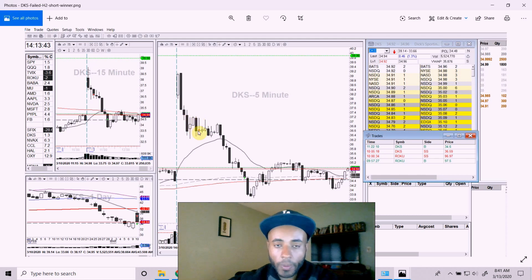I thought it could realistically get to this dash line right here, which is previous closing price and the 200 moving average, and it hit my target. It did test my entry after it went in my direction many times, but I stuck with the plan.